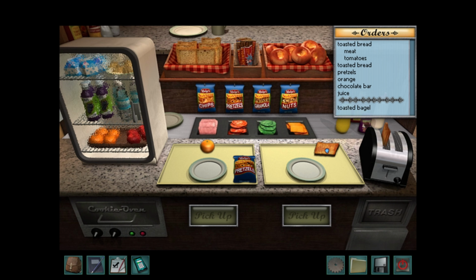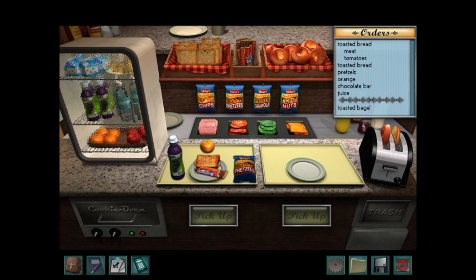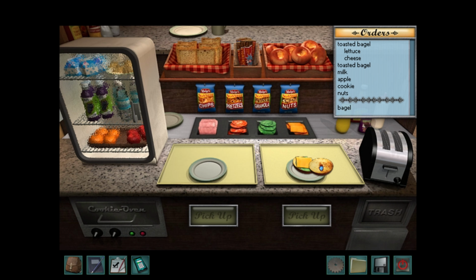Orange. Okay. Let's see, meat. Tomatoes, finish this bread, get the bagel going. Let's see, got the orange juice and a chocolate bar. Food's ready. Get the toasted bagel, lettuce, cheese, get the toasted bagel, the regular bagel.